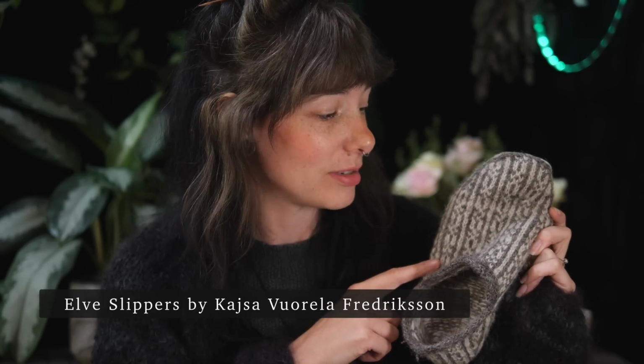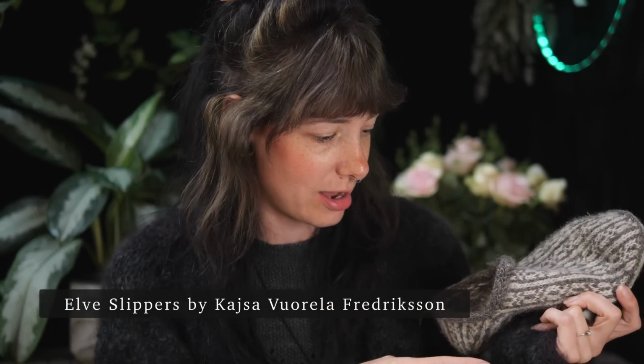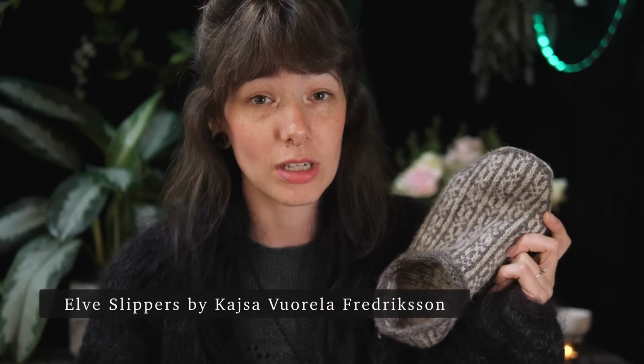In the meantime, let's talk fibre stuffs. I am wearing my elf slippers. These are the elf slippers. I have two on. I wear these all the time around the house.